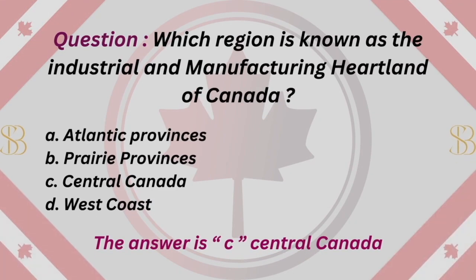Question: Which region is known as the industrial and manufacturing heartland of Canada? A. Atlantic provinces. B. Prairie provinces. C. Central Canada. D. West Coast. The answer is C. Central Canada.